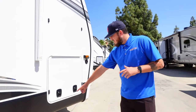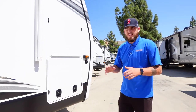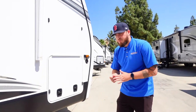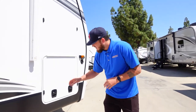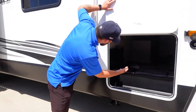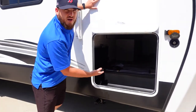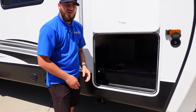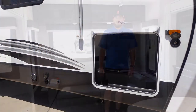Down here, this unit does come equipped with electric stabilizers. So instead of manually cranking that thing down, a push of a button is going to put that point of contact to the ground. Under here, you have a very, very large pass-through storage door, so you can put your coolers, chairs, umbrellas, all that fun stuff needed for the camping trip.